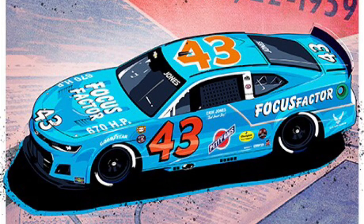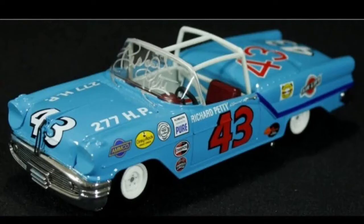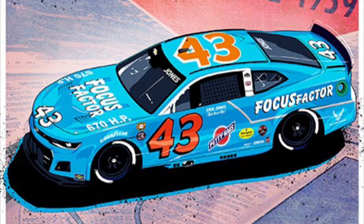Next up is Eric Jones's throwback to Richard Petty. This is also a pretty accurate throwback. It's got the 43 on the lower hood, like on Richard Petty's car, the little stripe going down the side, and I like how Focus Factor changed their logo to make it look more old school, like something you'd see on an old Richard Petty car. I like that touch. Accurate throwback, 5 out of 10.